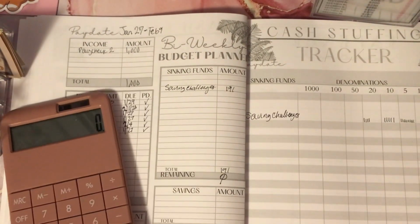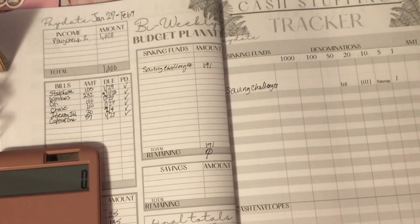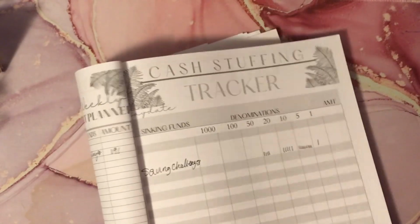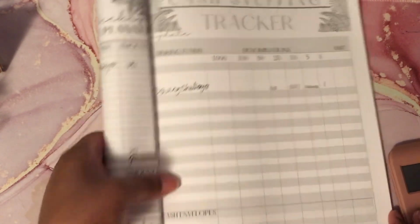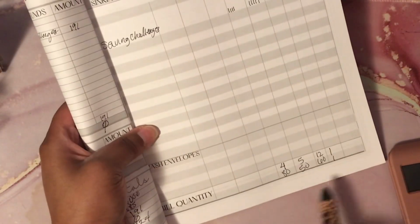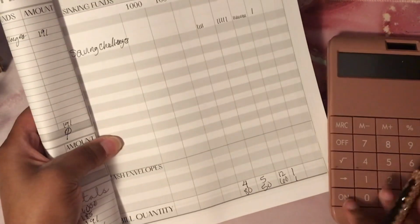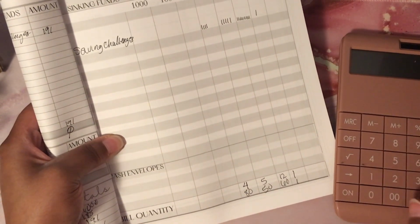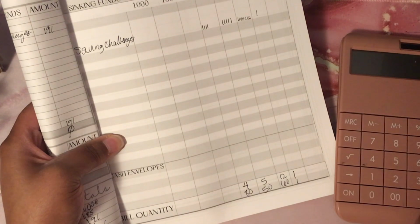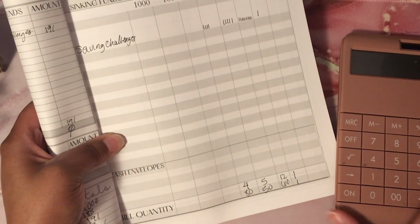So this total down here, can y'all see? So I did my denomination. So this should equal 191. I have my calculator out, 80 plus 50. Plus 60.